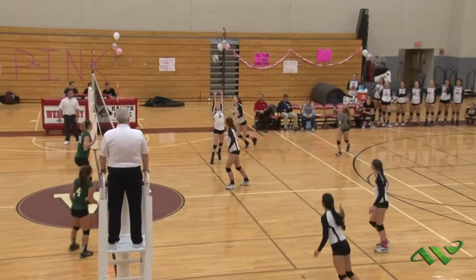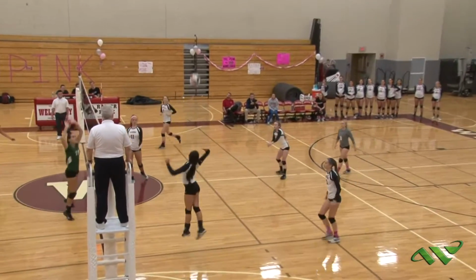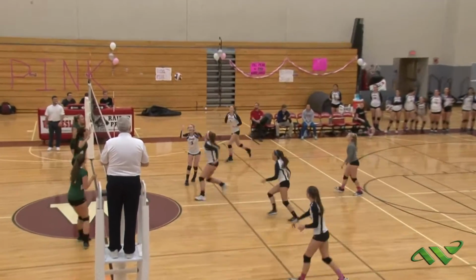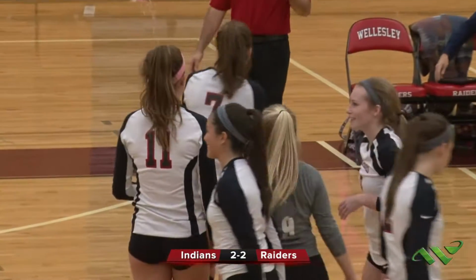Raiders are able to connect on some key points when they really needed it, and that helps them find separation and build a bigger lead here as well. And so looking to put this match away for good, Emily Calhoun was set, and Lily Malik delivers for the 25th point. The Raiders win the fourth set here, 25-19.